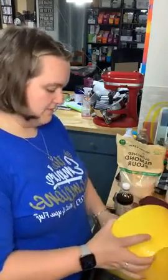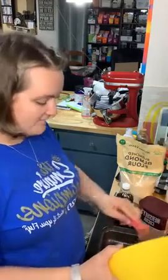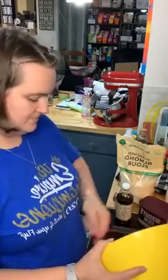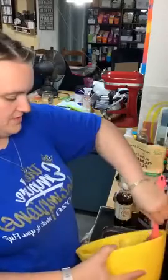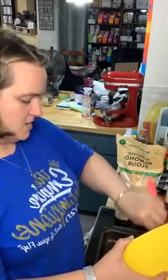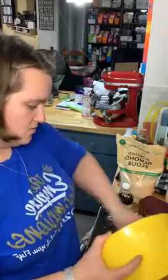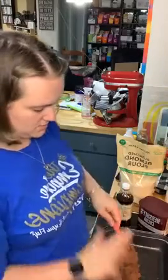I got chocolate everywhere, y'all. Like, there's Hershey cocoa everywhere. I literally just wiped everything down. What are we gonna do?